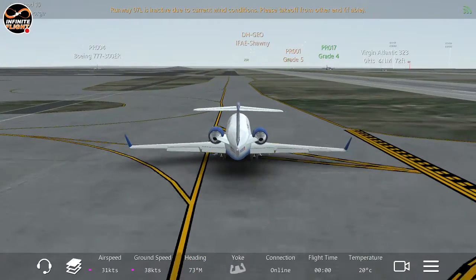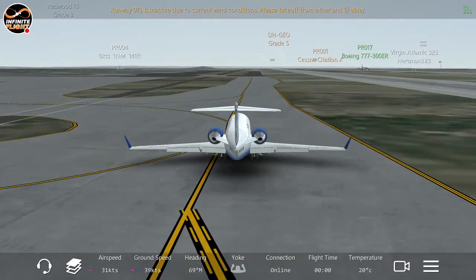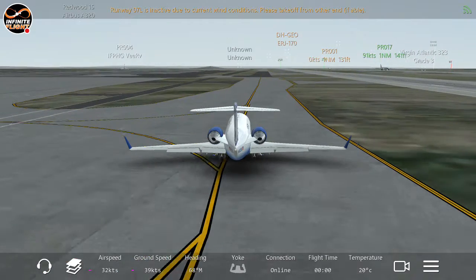I'm using the autopilot just for speed because my phone is hot and I don't want to make the screen sweaty.